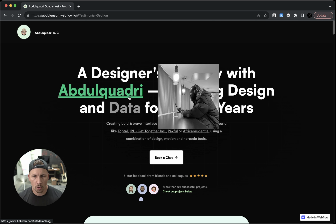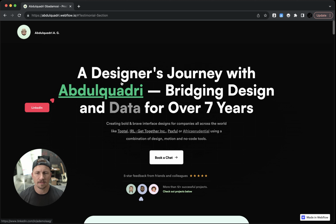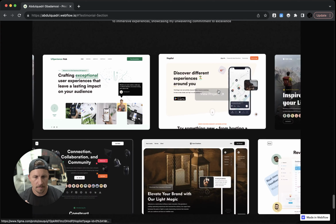And this rollover thing is fun. I don't hate it, but it also feels a little bit distracting on this main headline page. And I don't know about clicking this main headline link and going immediately to your LinkedIn. I think you don't necessarily want people to leave on the very first part of your page and then immediately kick them off to your LinkedIn. I think your LinkedIn and your contact information should be down here in the footer.